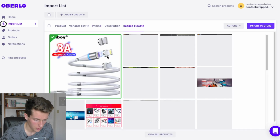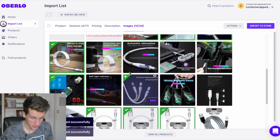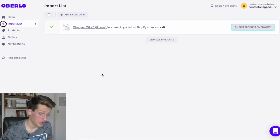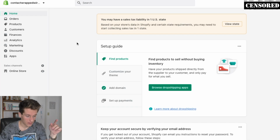And lastly, we need to import the product images. Select all the pictures for the variants you chose in the variant section, then we'll scroll up to here and press import to store. And by the way, you can add more pictures in Shopify easily, so don't stress if you need more pictures in the future. After you press import, you should see this screen with a green check mark, and then press edit product on Shopify. So now we're back on Shopify, and let's go to our products.